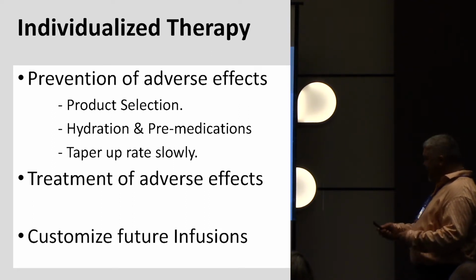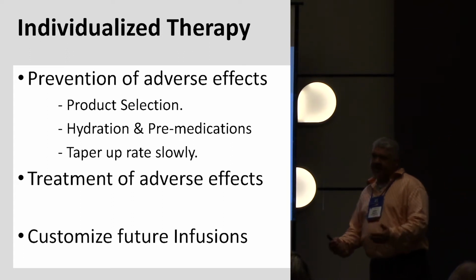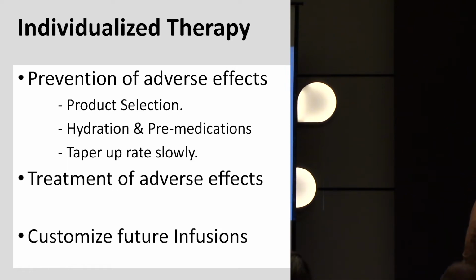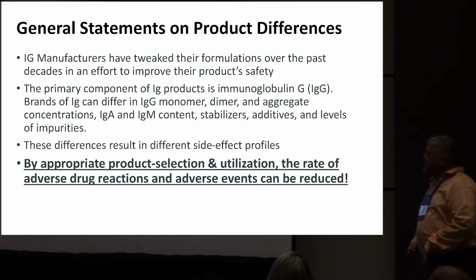And then finally, how do we customize future infusions? Okay, so how do we change things after you experience this so hopefully it won't happen again? So first let's start with product selection. So, general statements on product differences here.